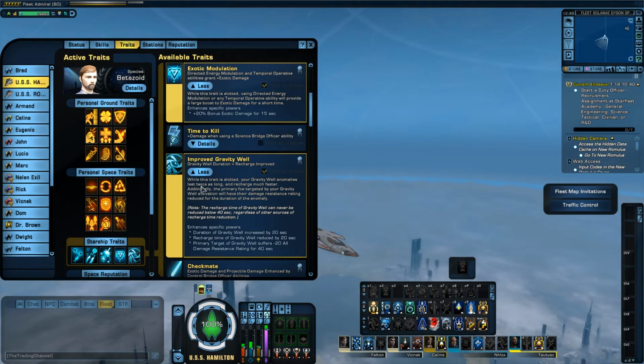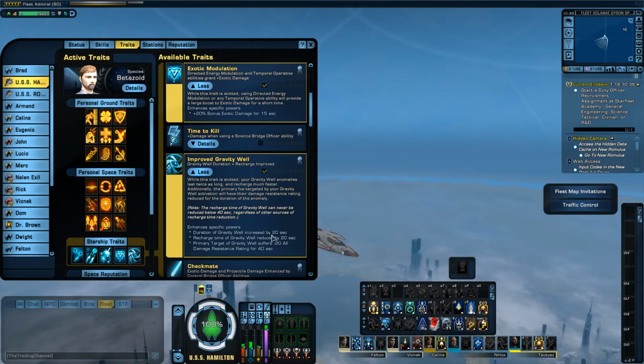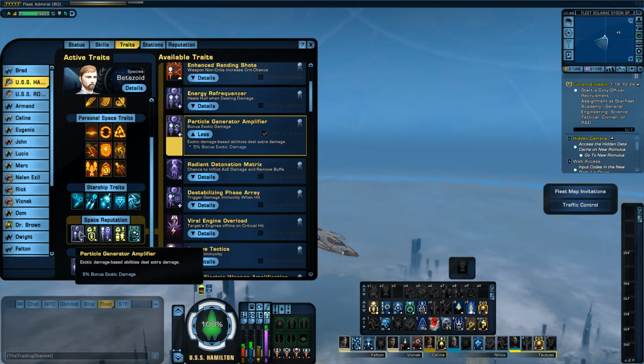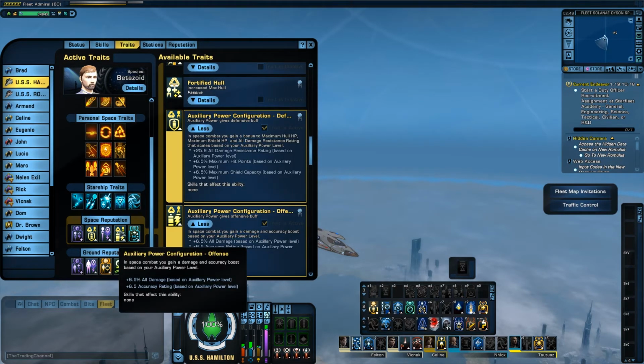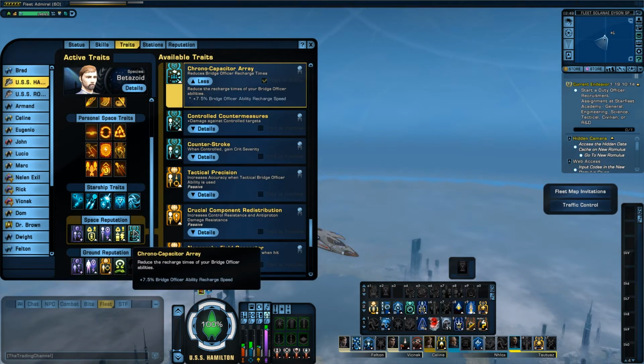And then Improved Gravity Well, which is from the Science Andorian ship, increases the gravity well duration by 20 seconds and reduces the recharge time of gravity well by 20 seconds as well, and debuffs the primary target of the gravity well. Now for Space Reputation: Particle Generator Amplifier for bonus exotic damage, Aux Power Defense, Aux Power Offense, Critical Severity, Advanced Targeting Systems, and Chronometric Capacitor Array.